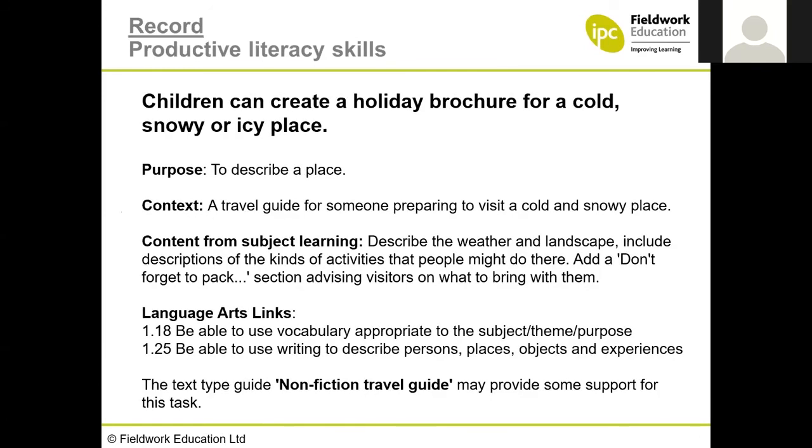And this one is from our Freeze It unit, and Freeze It focuses on science and geography. So it thinks about how things get cold, what they are like, but also places that are cold. In this case, the idea is that they write a non-fiction travel guide. It's a different kind of report. It's describing again, but this time it's describing places, thinking about what they look like and what the weather is like there. And we've given a suggestion that they add in a don't forget to pack list, which makes it a bit more interesting. That provides the opportunity for a little bit more creativity. Even though it's non-fiction, what other kinds of things could be included that tell us about those places?